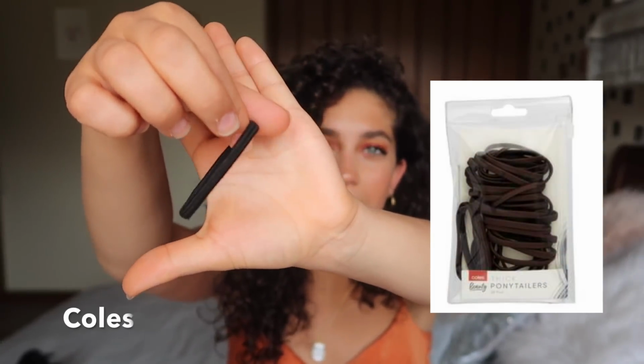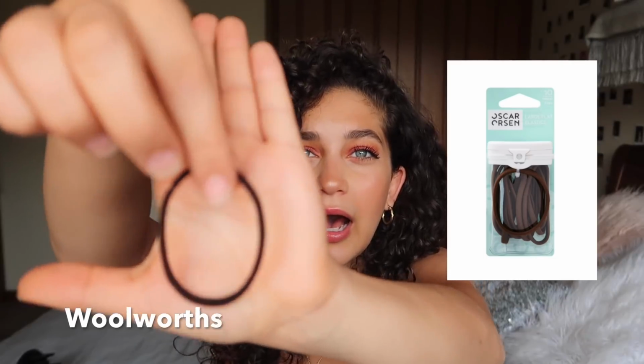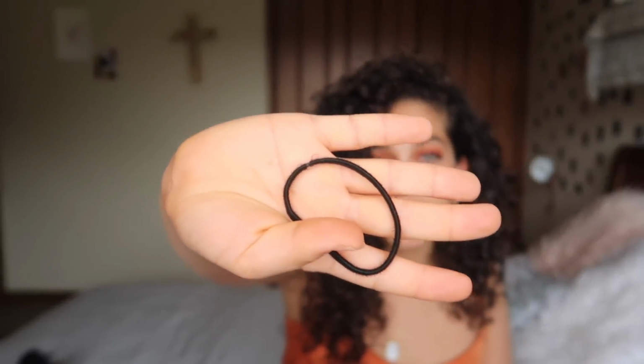I use these ones all the time. You can buy them from, I'm pretty sure it's Kohl's or Woolies, either one. I think they both stock them. But they are amazing. They're super stretchy. They never, well, they sometimes snap, but hardly. And I really like them. So grab yourself a hair tie like this. Try it out. If you suck at finding good hair ties, honestly, you won't regret getting these. They're really good.